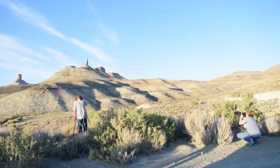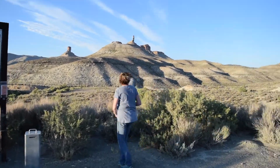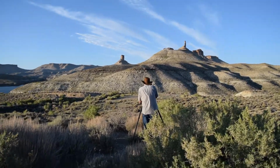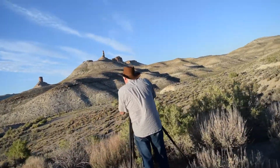Hey guys, so we made it on location, and I'm about to introduce you to Ted, but everyone is kind of shooting already. There's Mom, who can't seem to get in focus, and she's walking over towards Ted, who is glued to his tripod. I'm getting a picture of Ted getting a picture. I saw that. Hey Ted, you want to say hi? How are you doing? This is Ted, everybody.